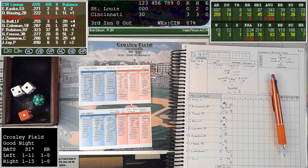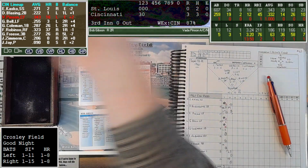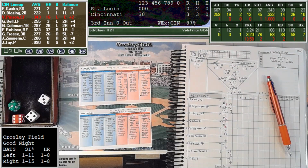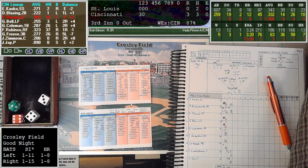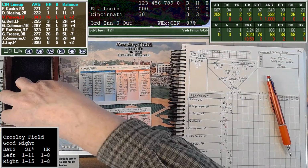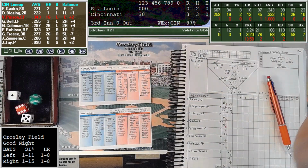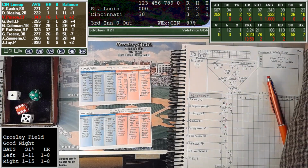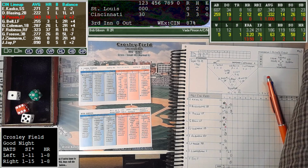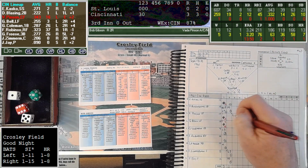Vada Pinson had an RBI single in his first at bat versus the Hall of Famer Gibson. That's a 6-7. That's a second base X. With Lillis is a 4-16, so not the best fielder ever. Let's see what he's able to do with this one. Gets a 15, so he will get to it, and he gets a 12 on the error check. So Lillis will make this play. 1 away.